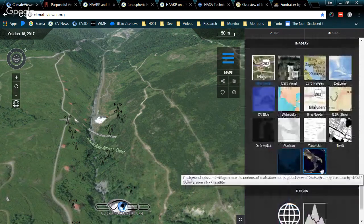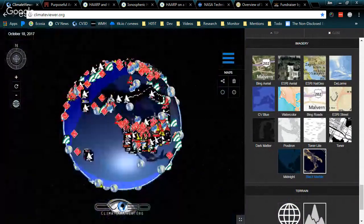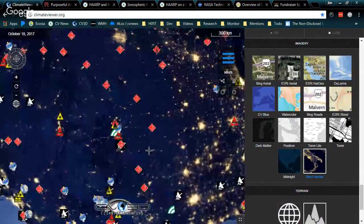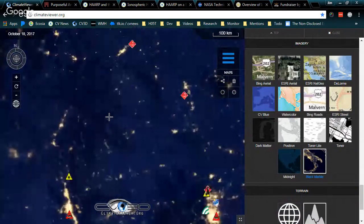Also, while I'm down here, you can change the base map by clicking here and make the world look really cool. So this is the world at night map, which lets you know where all the cities are and where they aren't. So if you really want to get lost and get away from everything, go here. There is nothing there. There's no power there. Pretty cool.